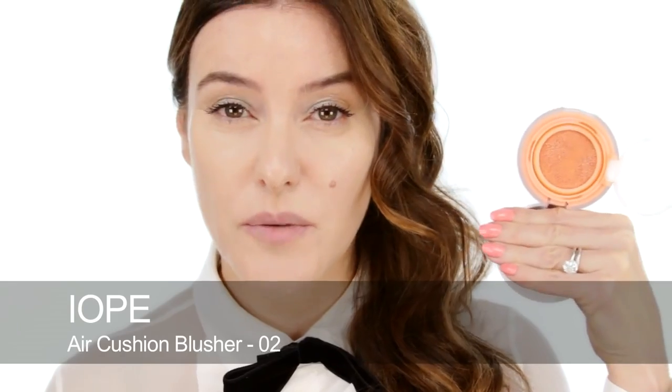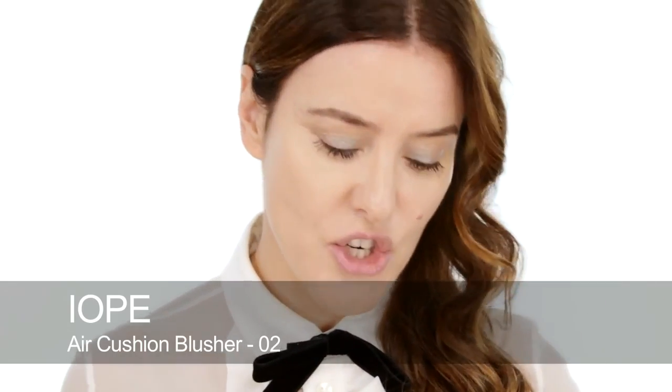I'm going to use this cushion blush, so it's a liquid blush again in a cushion. This is by Iope, probably pronounced that really badly, which is one of the really great Korean brands. So by using a liquid blush, obviously we get to keep our guan. So we're keeping that very, very dewy, subtly glowing look to the skin. So just blend that onto the cheeks for that almost barely there effect. Just gives a little bit of colour.